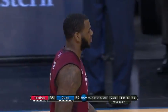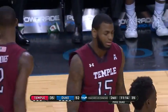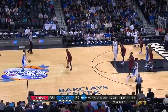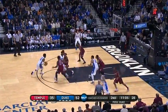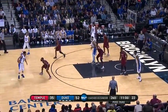And how about the rotation there defensively? Quentin Cook read that double team on the baseline and knew that the outlet pass was in a position where he could take advantage and create the turnover. Well, Temple has battled on a 10-point game at the half. They've been terrific defensively, but Duke, with so much talent, has been able to keep them at arm's length.